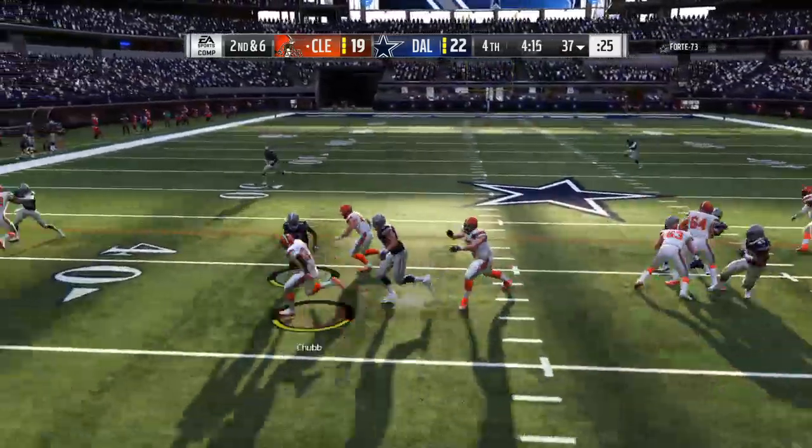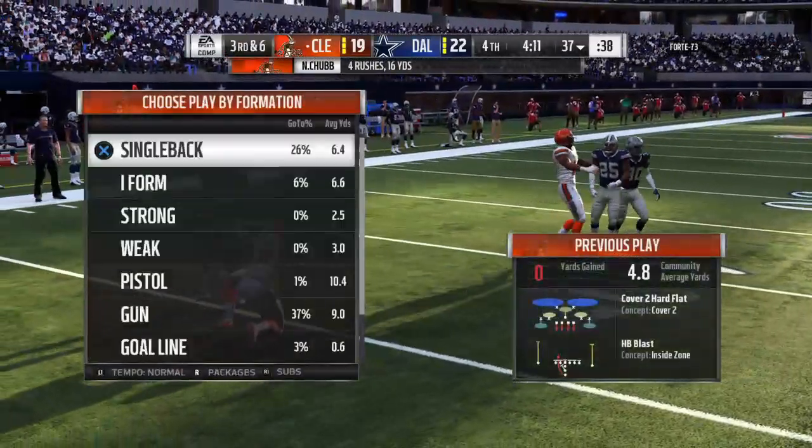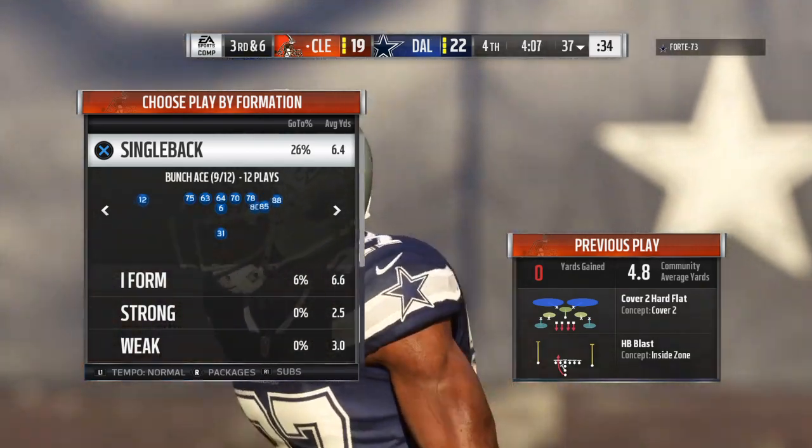A give. This is Chubb. Looking to find a lane, but he can't. Reined in at the line of scrimmage. No gain on the play there, so they're left with a 3rd down and 6.